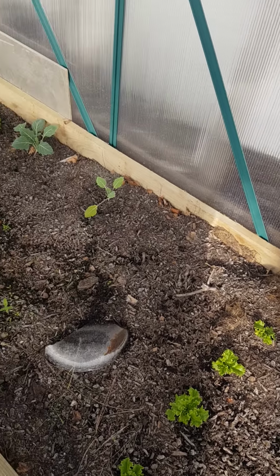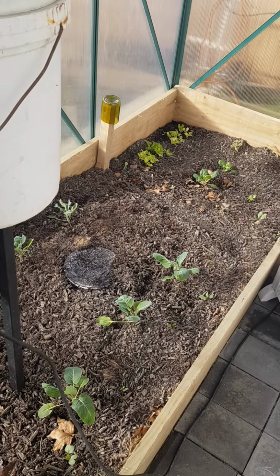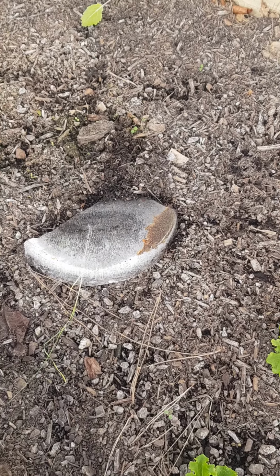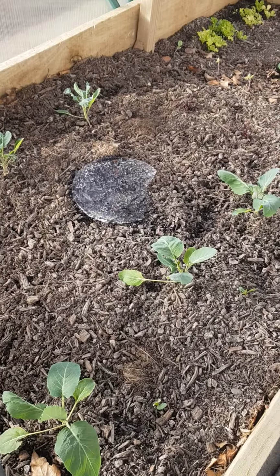Crystal Palace is going slowly, but it is still going. Heater is definitely working. Might get a salad out of here in a couple of weeks. I'm either being very clever or very foolish. I've taken a few of the ice blocks that are in the buckets outside and popped them in here just to melt slowly.